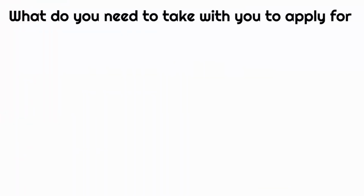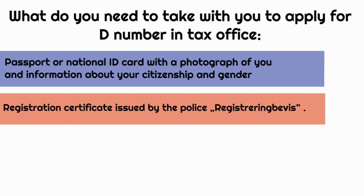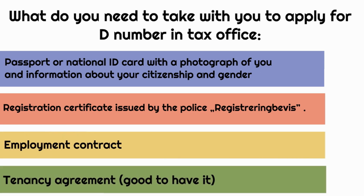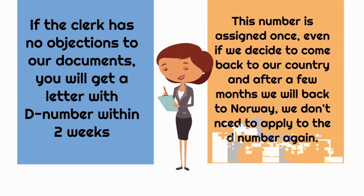What do you need to take with you to apply for a D number at the tax office? Passport or national ID card with a photograph of you and information about your citizenship and gender. Registration certificate issued by the police, tenancy agreement, employment contract. If the clerk has no objections to our documents, you will get a letter with the D number within 2 weeks.